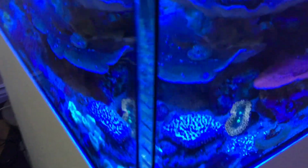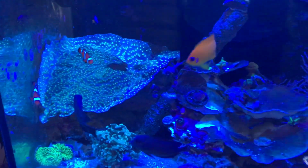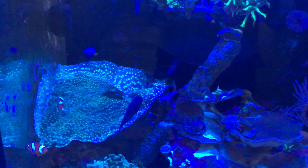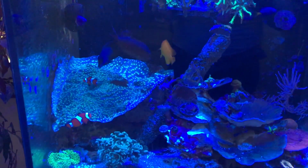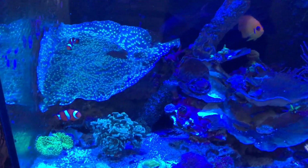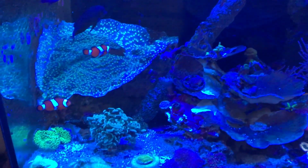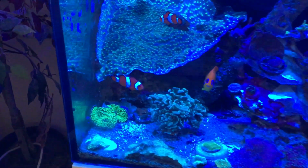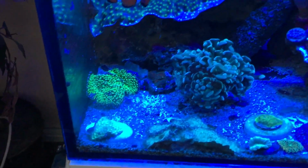So what I'm thinking is the lemon peel saw a decaying coral and he just basically ate it to clean up my tank, I guess. I mean, because I would have had to cut off that head anyways. So I guess he did it naturally for me. And so the gonnies are still hanging in there.